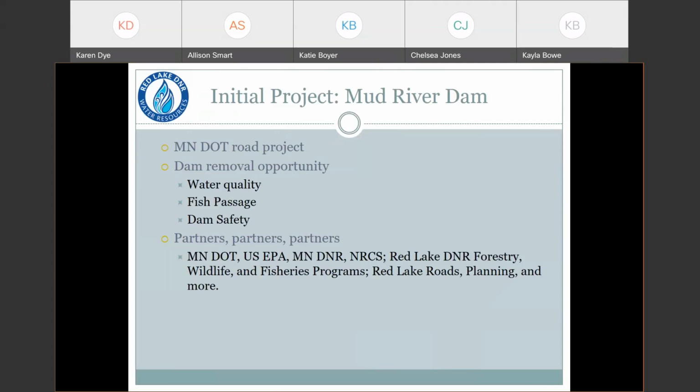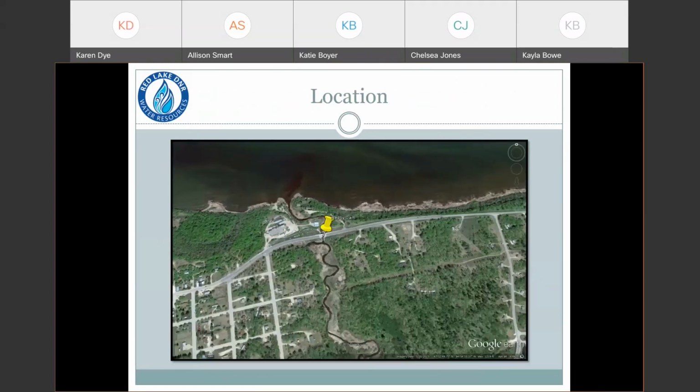And so this project had a wealth of partners, and it was very important to build these relationships. And since this project, we've been able to work with all of these partners on numerous other projects. So it was a very beneficial project. So looking a little closer at it, this is that highway, and that yellow pin is where the dam was located.